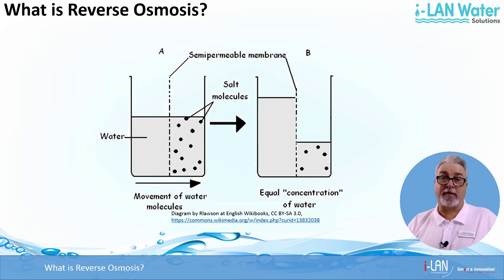One issue with RO systems is what to do with the leftover concentrate. If you don't like the idea of wastewater going down the drain, the water rejected by RO systems can be diverted and stored for multiple uses, such as cleaning cars or watering your garden.